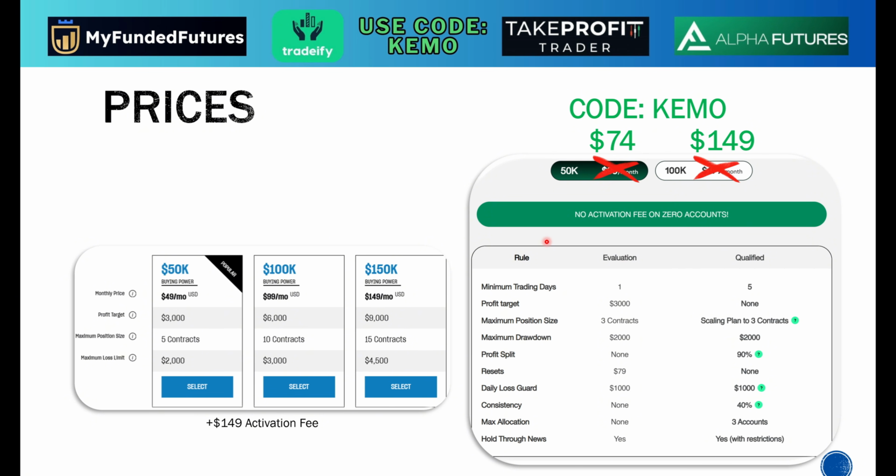So from AlphaFuture, pretty affordable prices. They only have two account sizes with this plan, which is the zero account plan, and the zero plan does not have any activation fee. We'll talk a little more about the rules and all of that later when we move to the comparison.